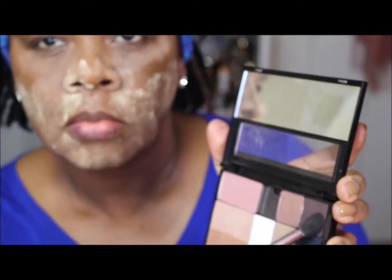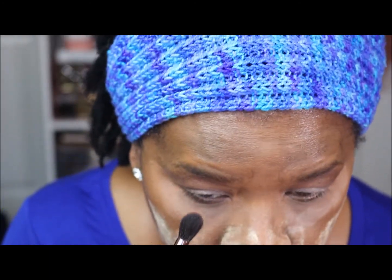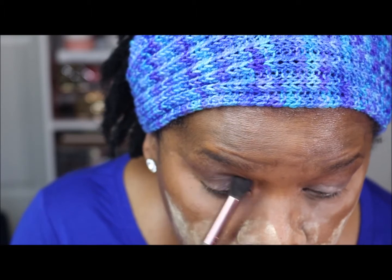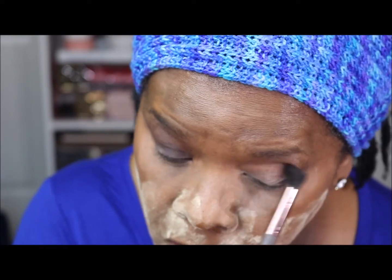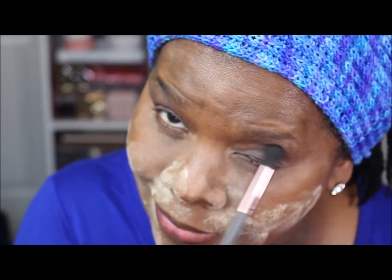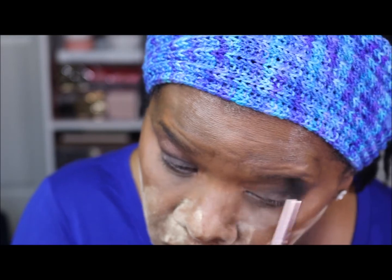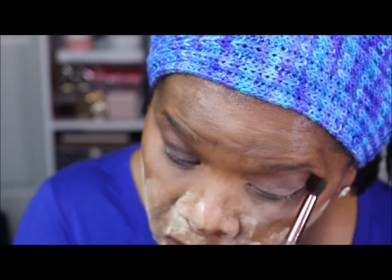Alrighty, so let's get started. Out the gate I have on my powder and concealer and primer, and you see the palette I'm using, the Trish McEvoy. It is a lovely palette. It's her makeup wardrobe mini page from her notebook or planner selection. There I am using the eyeshadows from it. I really like them. They went on well.